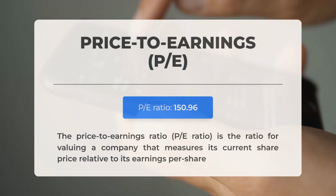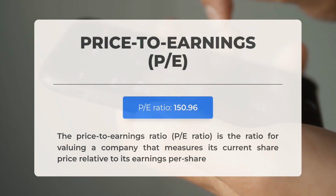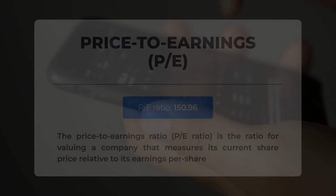In other news, the next earnings report for the third quarter of 2025 is expected on the 22nd of July, 2025. Analysts' consensus estimates are at $430 million. Keep an eye on these numbers, as they can greatly impact stock prices.